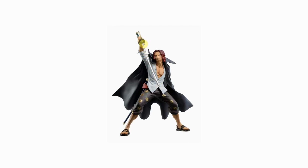It looks like it's made of that very flimsy or weak material, similar to the King of Artists Wano Luffy. I hope that is really not the case. And yeah, the rest of him, not much to talk about, to be honest.